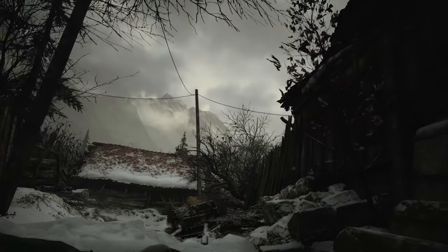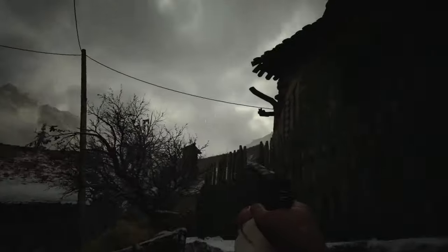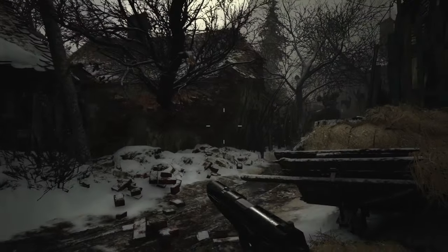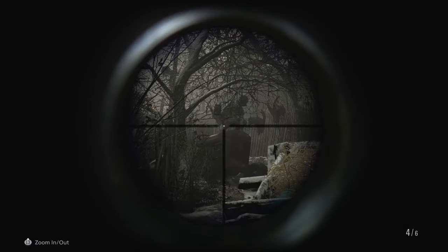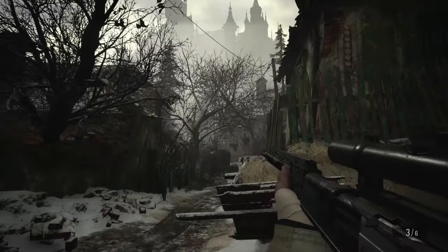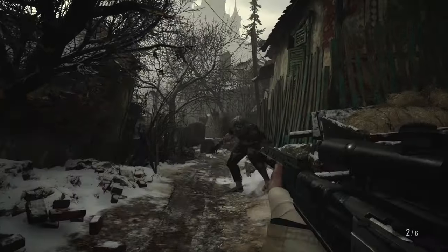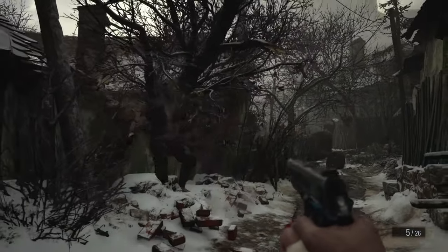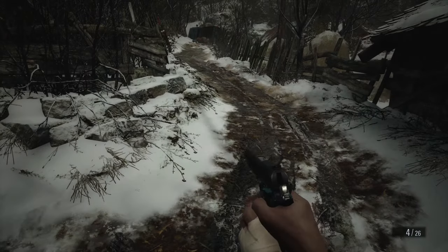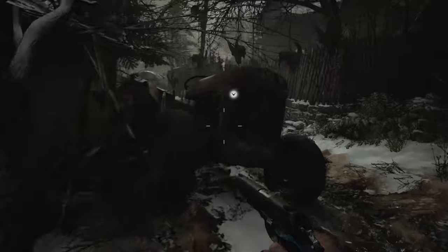That sounded like the big boy, who we haven't seen since the opening. The big hairy one with the hammer. Sounds like there are a few behind me, but... Oh no, just coming down the lane. That's satisfying. That's incredibly satisfying.